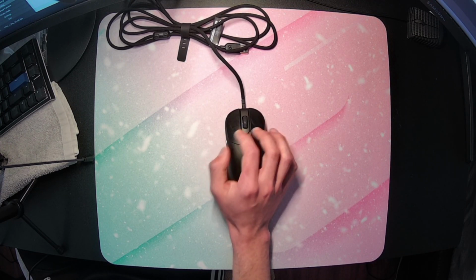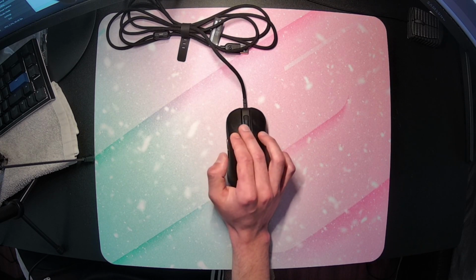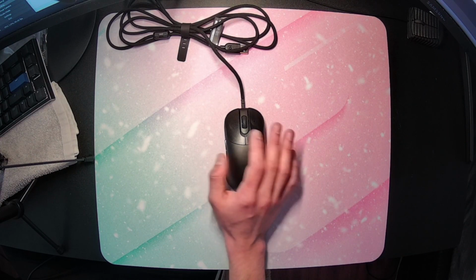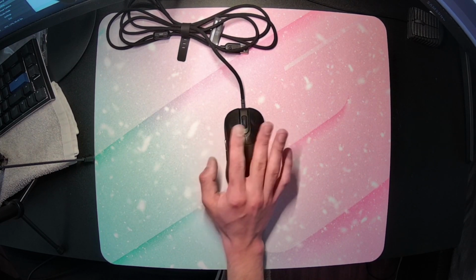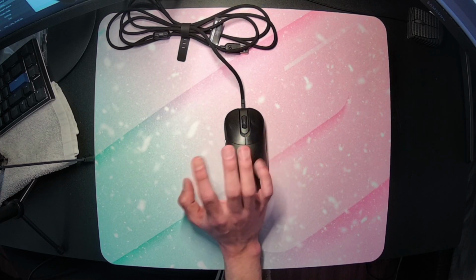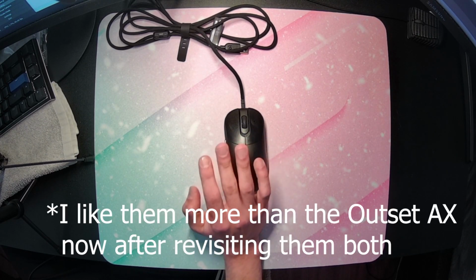But still, I aim so well that it does make up for it, and I keep consistently coming back to this mouse. The rest of its general features are also top-notch. Its build quality is absolutely perfect, and Vaxee mice in general are the most premium-feeling options in my opinion. Then the clicks are sublime. They're easily my favorite clicks on any mouse.